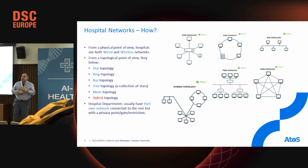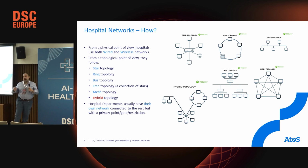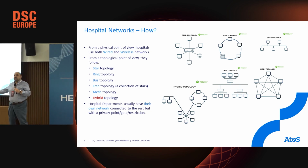Let's have a look at the patient. What are the hospital networks? How do hospital networks work? IT networks. So first of all, from a physical point of view, we use wired and wireless connections. In a hospital, you have a very broad LAN, a very broad wide network, usually optical fiber, but also other kinds of cables, and also Wi-Fi, and also doctors and other professionals connecting from outside the hospital for remote work or remote monitoring or whatever.